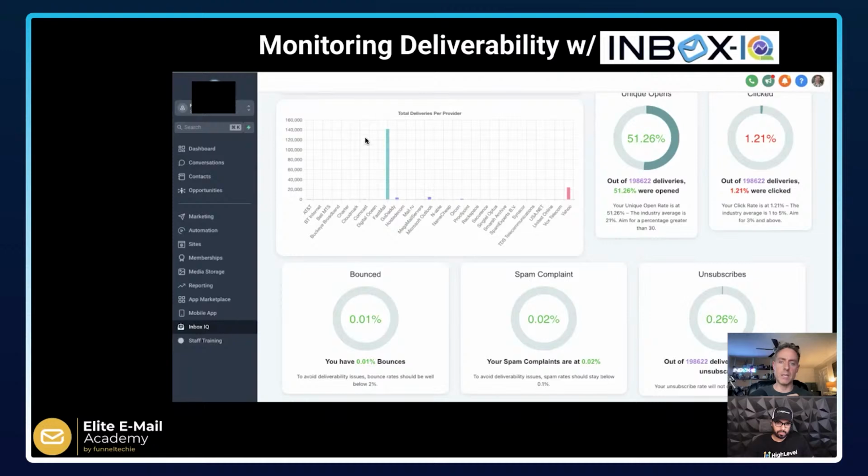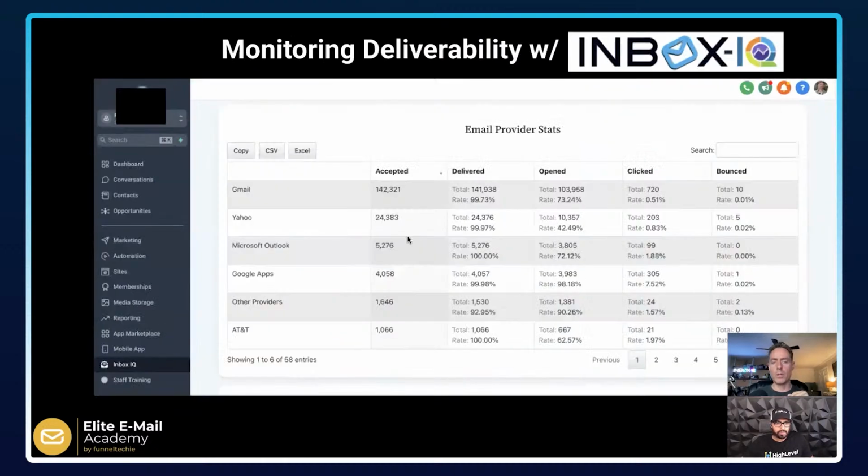Because if we ever have any issues with this one, which is going to be Google, then we definitely have to fix that problem. We've got to nail down exactly what the issue is because this is our biggest inbox provider, so we want to protect it. We want to make sure that we're still hitting the inbox. We can see your bounce level, your spam complaint level, and your unsubscribes. And the most important thing right here is email provider stats. Now we can drill down to each major inbox provider and see our delivered rate, our open rate, our click rate, and our bounce rate.